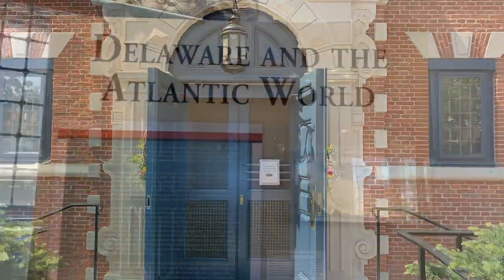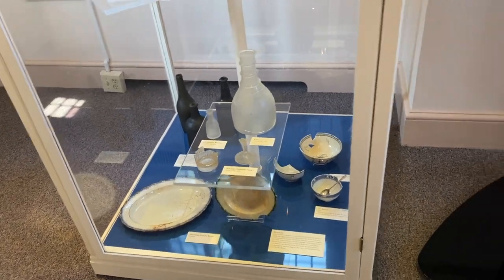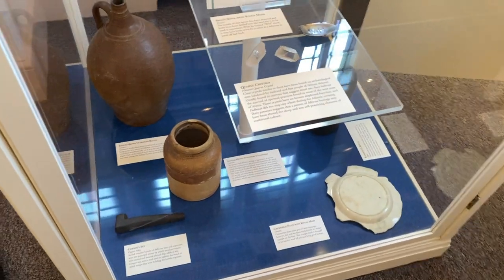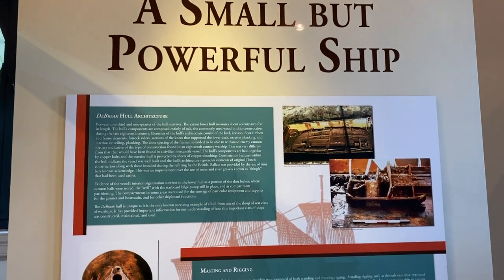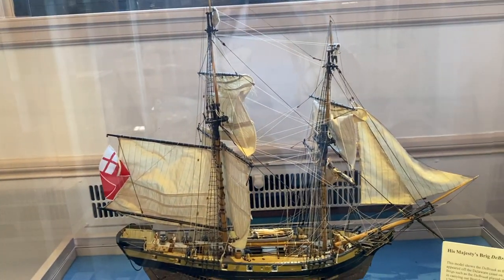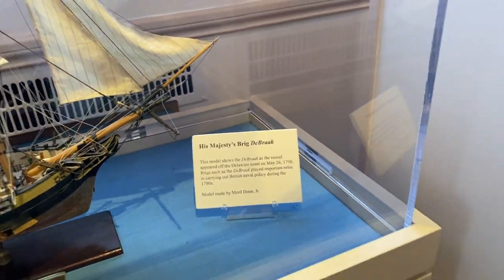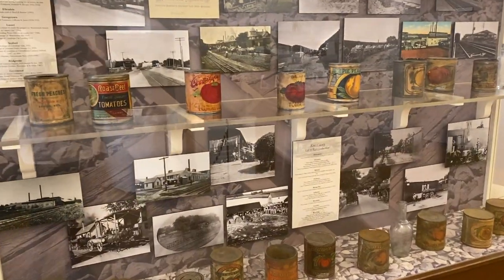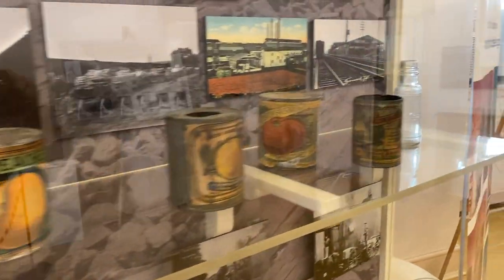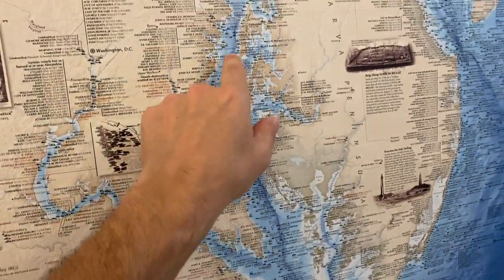All right. These are all the shipwrecks.